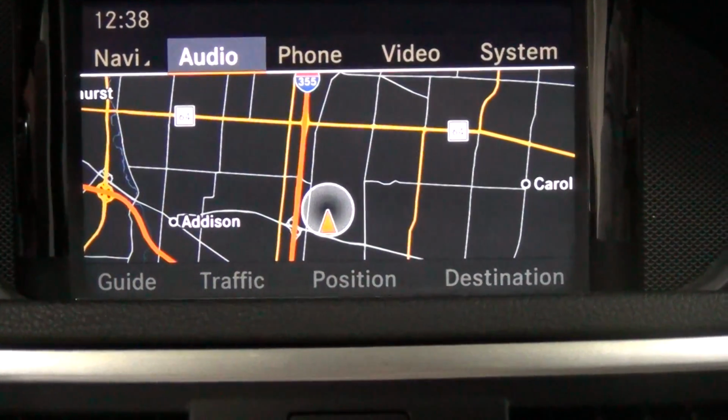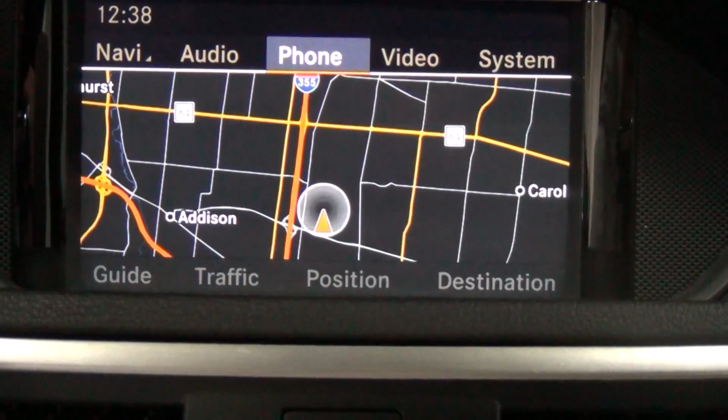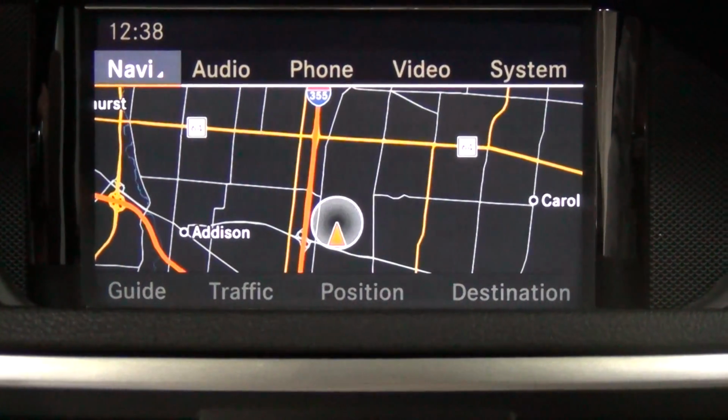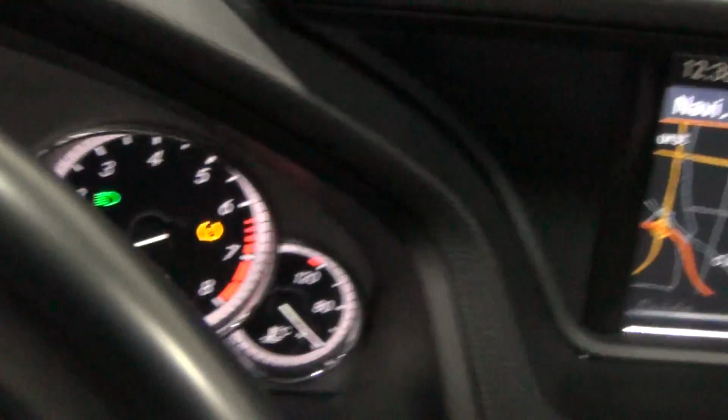All your entertainment, and another neat thing about this Mercedes is that you can put in a DVD player and watch a movie when the car's parked. I love that. It's good for people who have kids.